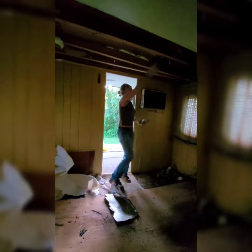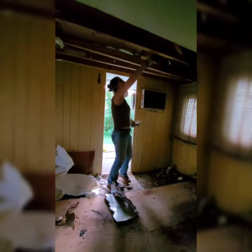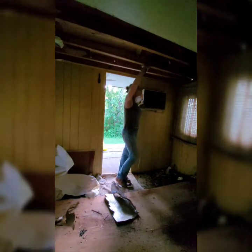All right, well, now I can see where the problem is. Looks like the plywood is horribly rotten. All the way up to here. And so these supports have nothing to hold on to. So they aren't being very supportive now, are they?